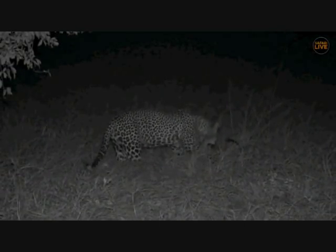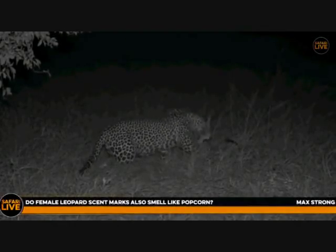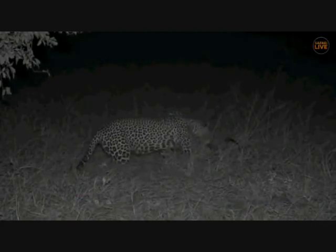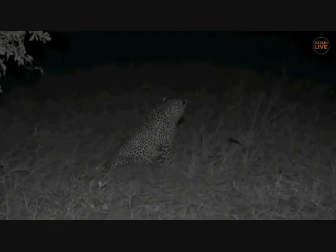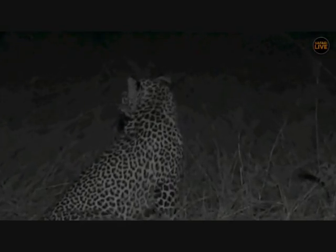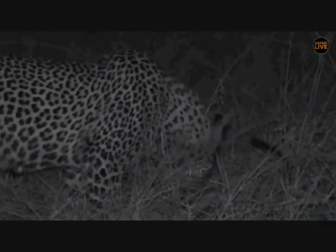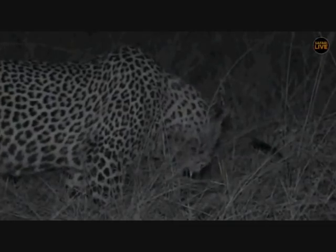Now, Max, yes, it does. It's not as strong as the males, but it does have that popcorny smell to it. You can definitely smell the males quite a bit stronger than the females. I think maybe it's because of testosterone in the urine. I'm not quite sure, I haven't really tested it, but I can tell you for sure that I have smelled females versus males, and it's definitely stronger with the males, but you can still smell that popcorny smell with the females. It's just not quite as pungent.